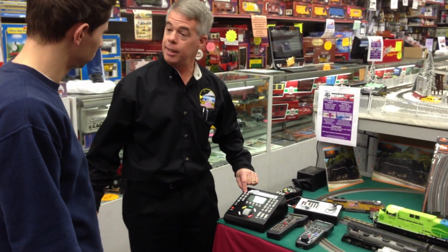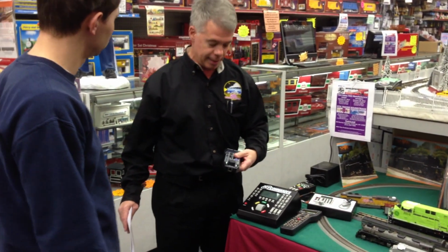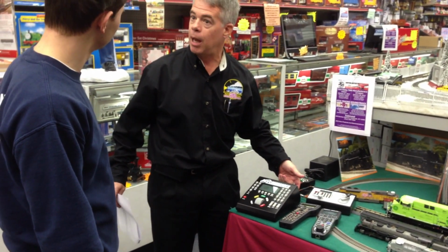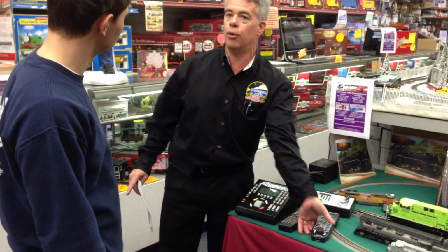Pure DC. It's got DCS for our system, but it also has this button called pass-through. That means you can take your DCC power brick that comes with your DCC system and wire it to this. That's your power supply. No longer the brick, but the DCC system. Now you can hit pass-through and you can continue to run with DCC.